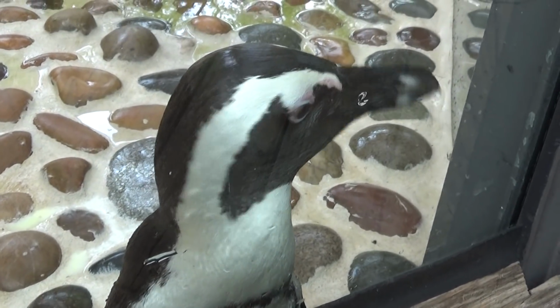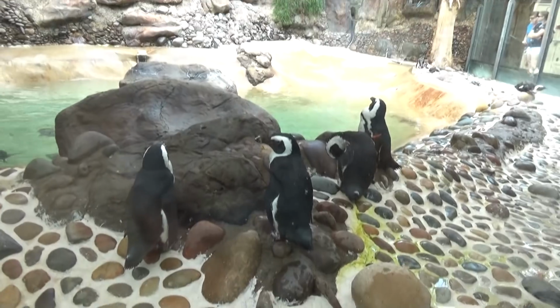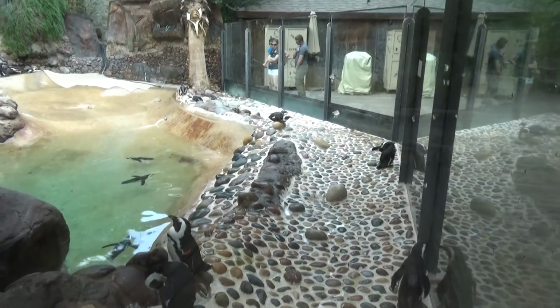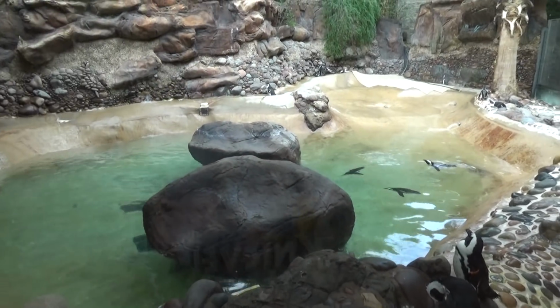The outside penguin exhibit is home to some African penguins, and this one definitely seems nicer than the one on the inside. Definitely more room for these guys to play and swim and things like that.